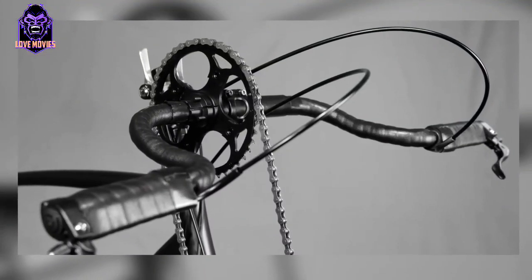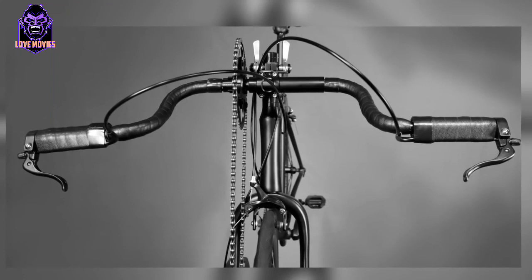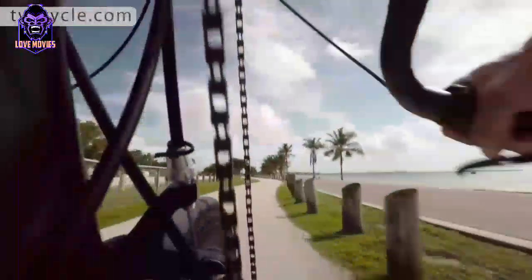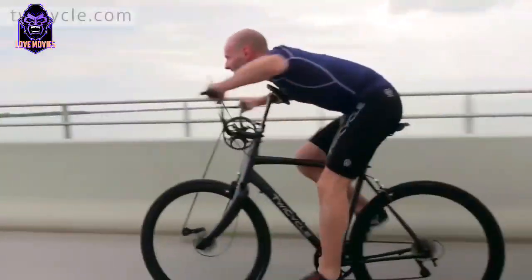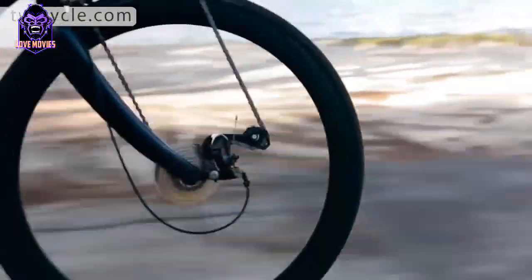By connecting a power chain from the front wheel to a set of rotating handlebars, not only is the Twicycle a powerful two-wheel drive bicycle, but it's an effective and exciting way to work those muscles. The Twicycle lets you take in the sights while simultaneously working your upper and lower body.